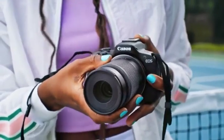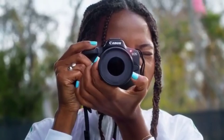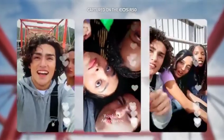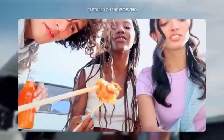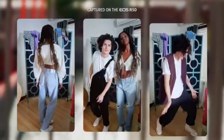Unlike the M50, the R50 has the same RF lens mount as higher-end cameras, such as the Canon EOS R6 Mark II and Canon EOS R5, which means it can use both full-frame RF lenses and crop sensor RF-S lenses. In terms of budget models, the R50 outperforms the competition with a superb sensor, an effective focusing system, and good video functions in the most affordable R-system camera body ever.